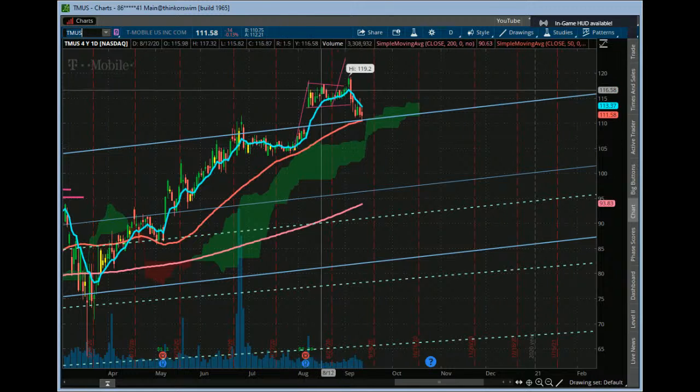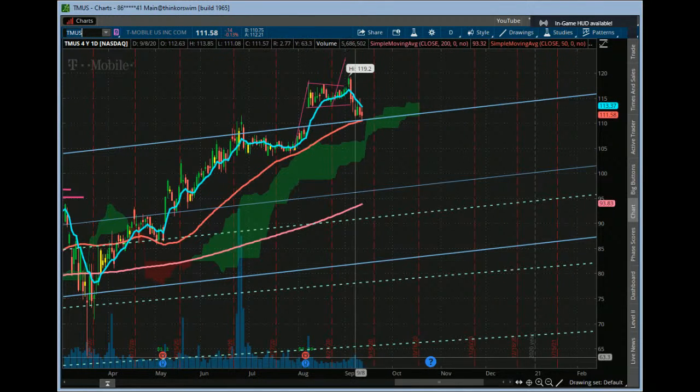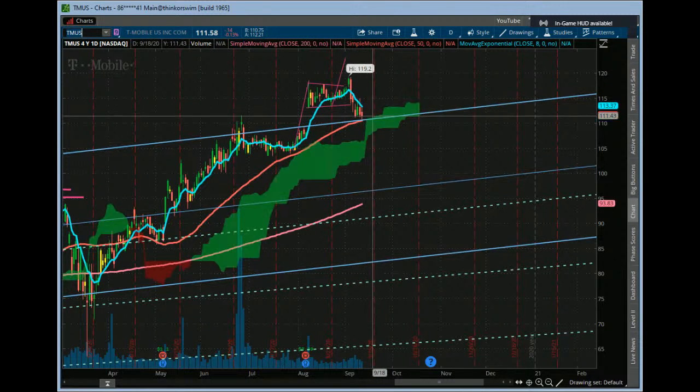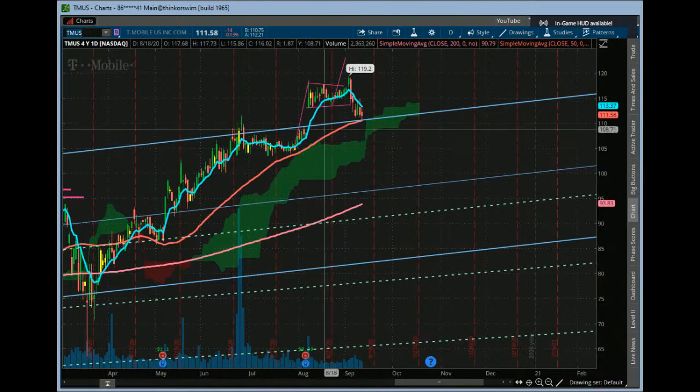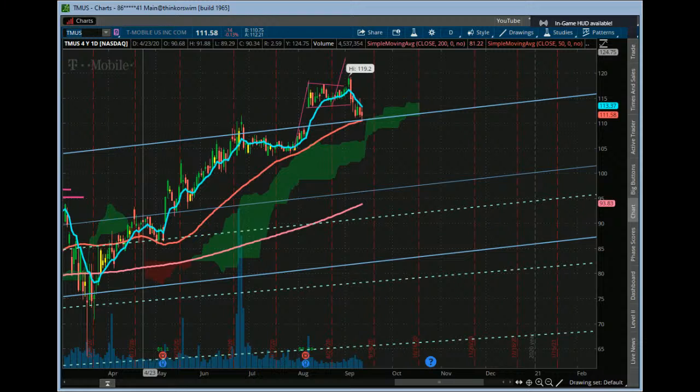Yep, so T-Mo, this thing's been just so crazy choppy, right? Remember this potential flag it was working on, it tried to break out right here, just was blah, right? The volume was increasing, but it wasn't anything amazing. So it ended up pulling back right here to the 50-day moving average. Let's see if it holds right here. This has been a tough one to trade, especially swing. It just gets really choppy for a while, and we really need to see some real volume on it, like some news or something interesting, to get things going again.